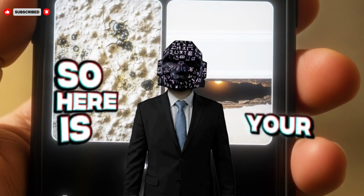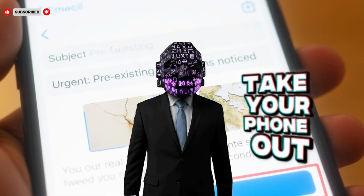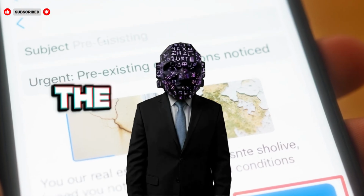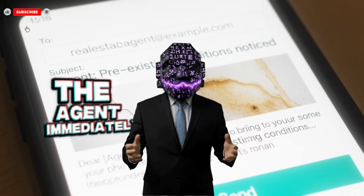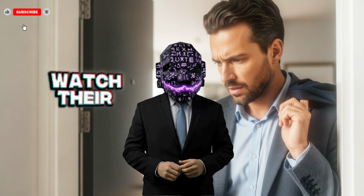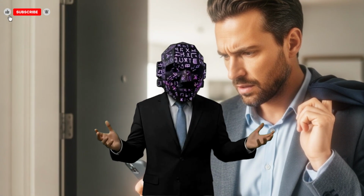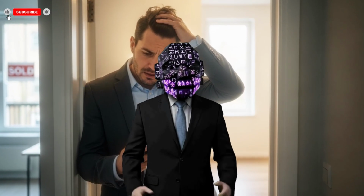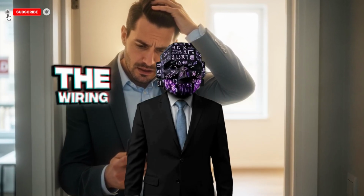So here is your survival strategy. Before you sign anything, you take your phone out, you turn on the flashlight, you go to that dead corner, you take a photo of the texture, you take a photo of the baseboard gap, you email those photos to the agent immediately with the caption, "Noticed these pre-existing conditions." Watch their face change, watch the dynamic shift. You just took away their ammunition. If they refuse to acknowledge it, if they get defensive, you walk away, you run. Because if they are lying about the corner, they are lying about the plumbing, the wiring, and the locks.